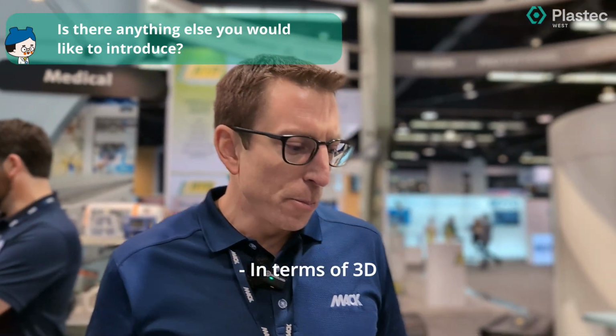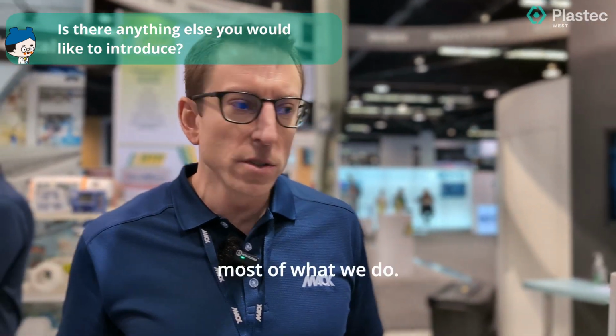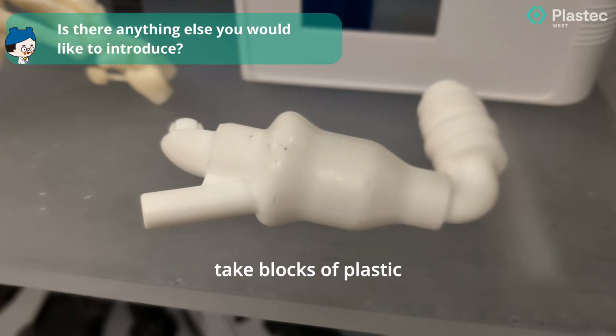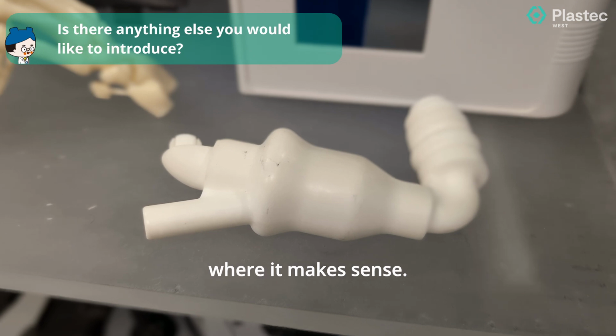In terms of 3D printing, that pretty much covers most of what we do. We also do machining. We'll be able to take blocks of plastic and machine those at low volumes where it makes sense. Okay.